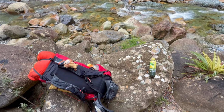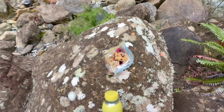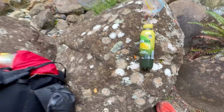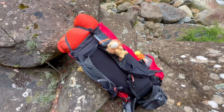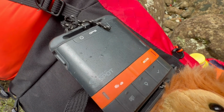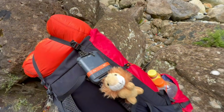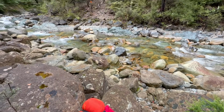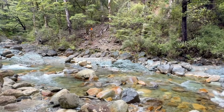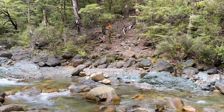Okay, I'm at the second creek crossing and I'm just having a break, having a snack. And my greens tea, sorry, my greens juice. And I have the Spot in clear open sight so that it's sending those reports back. Yeah, we just cross over here. And then if you can see the orange triangle on the other side, then we go up, uppity up, up, up. Gorgeous creek though.